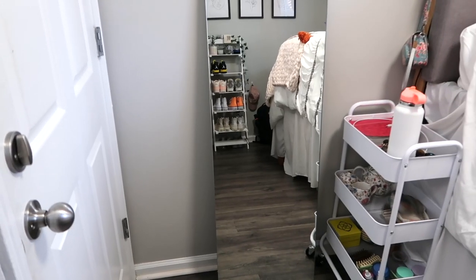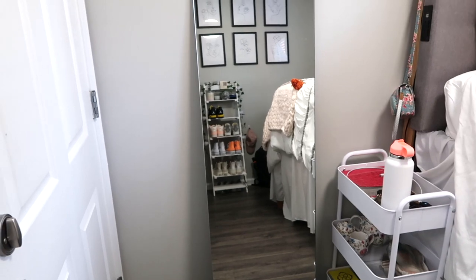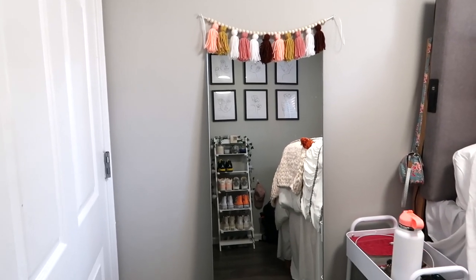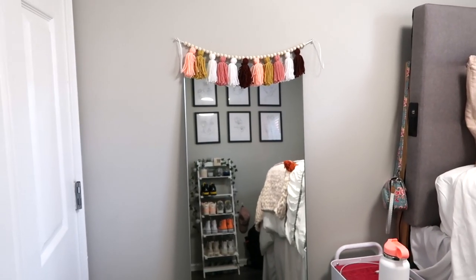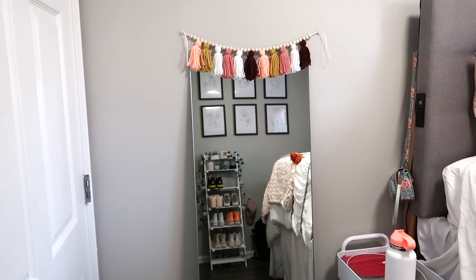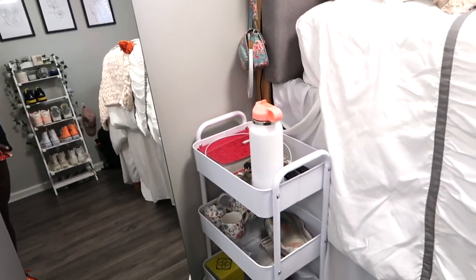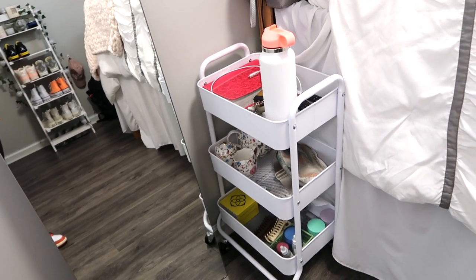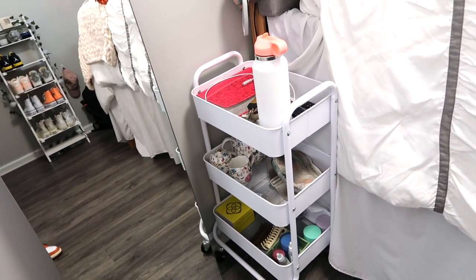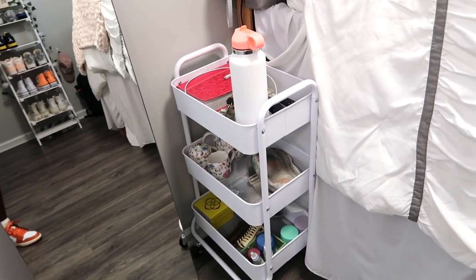So when you come into my room and close the door, this is the first thing you see. I have this full body mirror back here. It's full body for me because I'm short. Yeah, short queen. And then I just have that tassel that I got off of Amazon from last year. If you watch my dorm room haul, you will see that in there. And then over here, I have this rolling cart. I'm sure you guys have seen it all over TikTok and Pinterest, people's college dorms. But I'm just using it as my bedside table because I don't really have a bedside table.